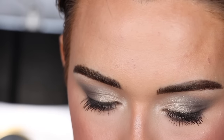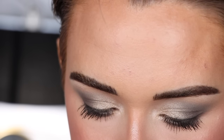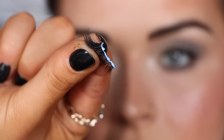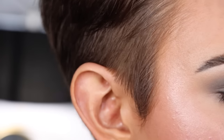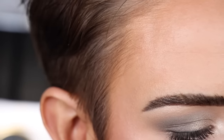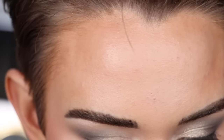Mm-hmm. And then I'm holding the lash and applying some glue. Okay, so I have that much glue on the band. Let it get tacky for like 30 seconds, and in the meantime, I put things away on my desk because I suck at cleaning up my desk. It will get so messy so fast. Do I use that?